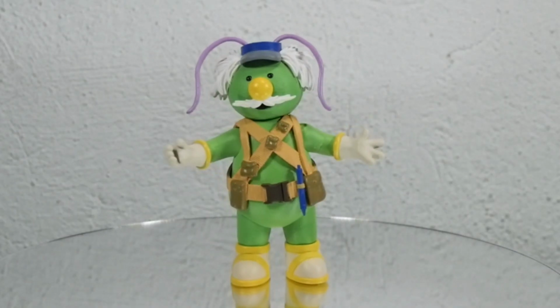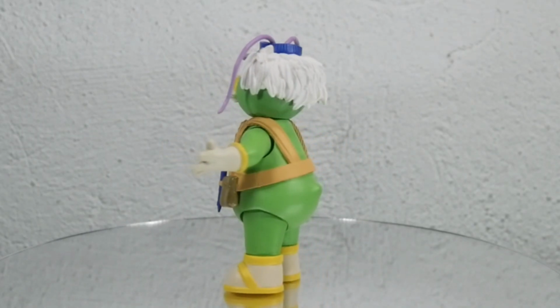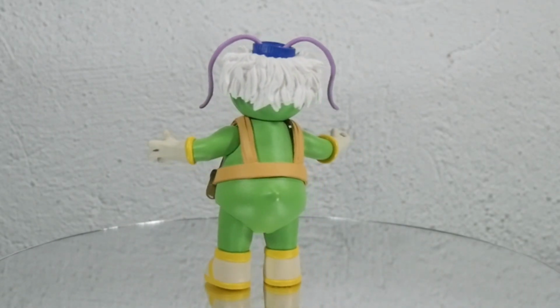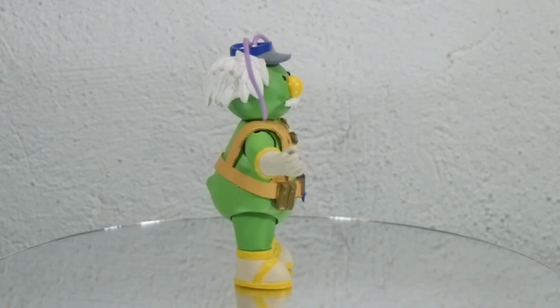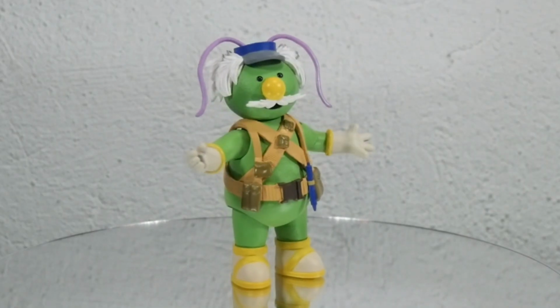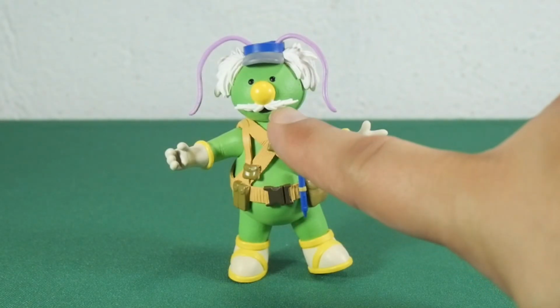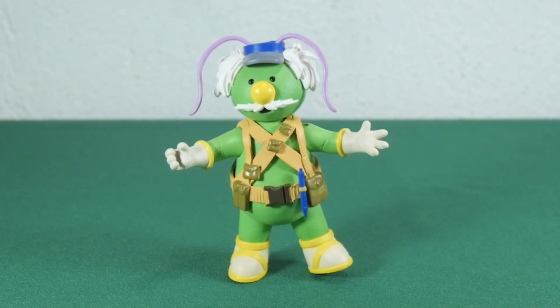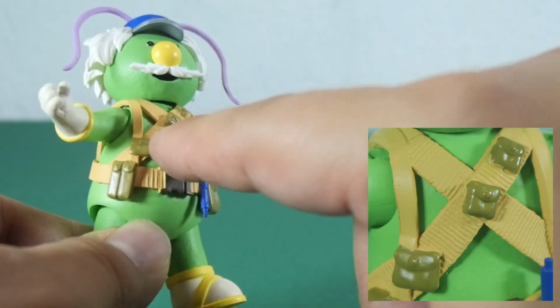Okay, guys, here we have Architect, the leader of the Doozers in Fraggle Rock. He's not generally interested in building, only drawing. But let's check out this figure. First of all, his outfit looks like a soldier's outfit, with a cross belt there, and in one of the belts he has small bags, small pouches.